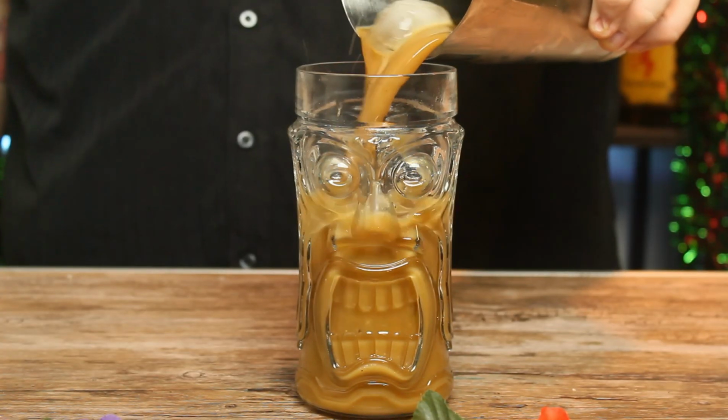Use whatever glass you like. You know I like to preach that. There is no such thing as wrong glassware. Make it your own. So we have our Tiki mug pulled up, our Tiki glass pulled up. I'm going to fill her all the way to the top.